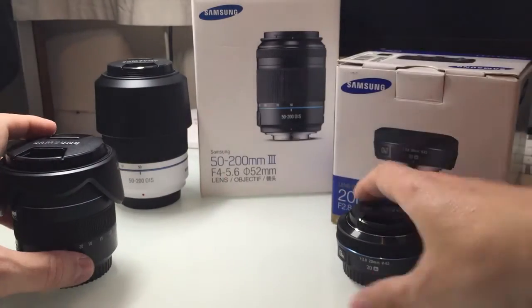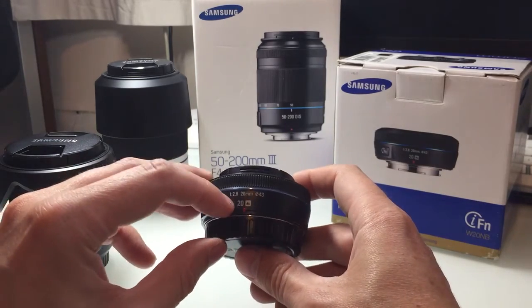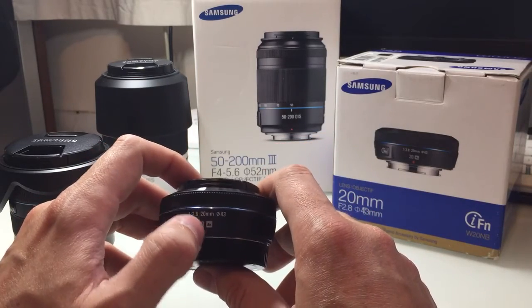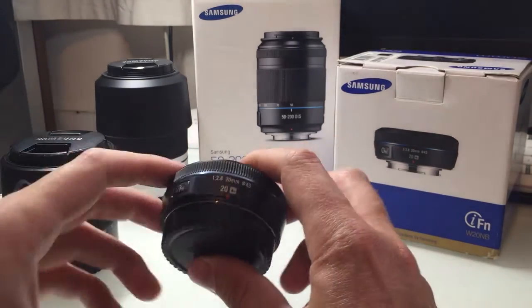Back to this lens. Again, we have the i-Function button there. This is a 20mm lens, so in reality, in 35mm terms, it is a 30mm lens. It's got a 43mm filter thread, and the other one has a 58, if I didn't mention it before.